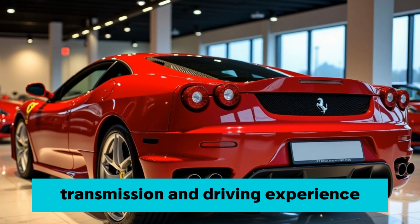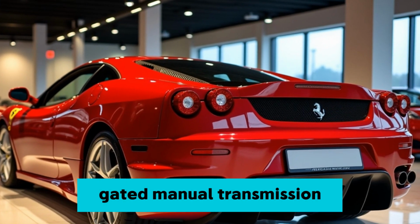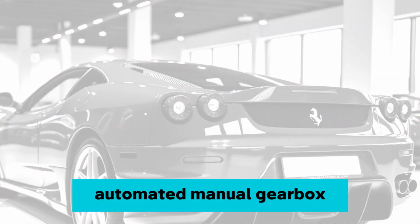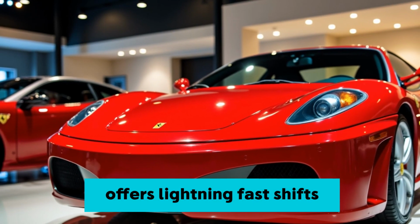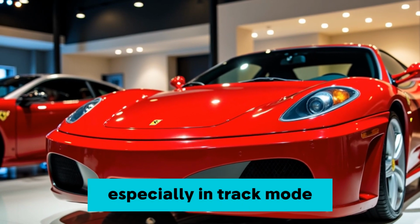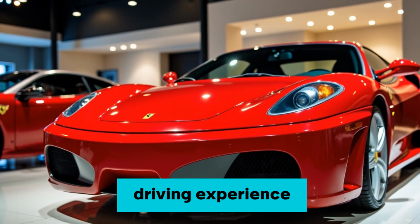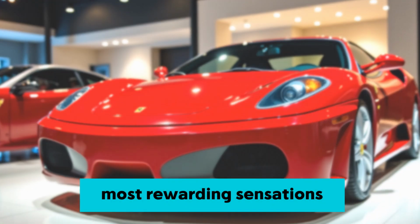Transmission and driving experience. Buyers could choose between a 6-speed gated manual transmission or Ferrari's F1 style electro-hydraulic automated manual gearbox. While the F1 gearbox offers lightning-fast shifts, especially in track mode, purists often lean toward the manual for its more engaging driving experience. Shifting through the metal gate with the classic click is one of the most rewarding sensations for any enthusiast.